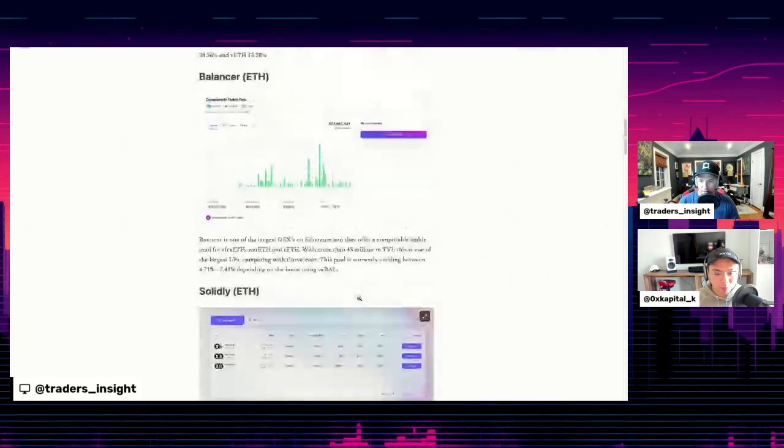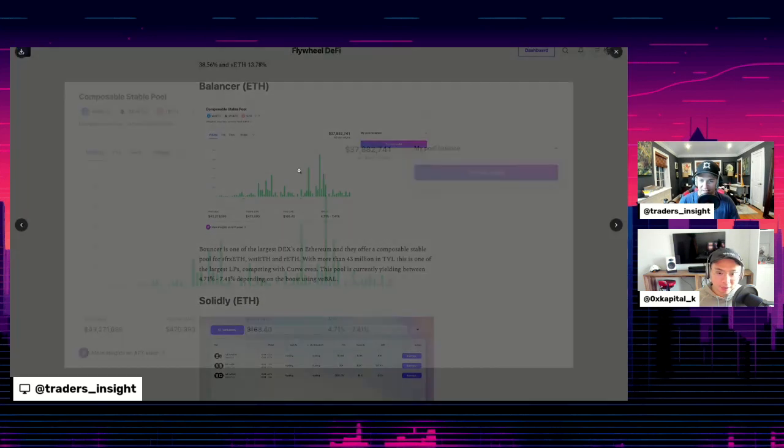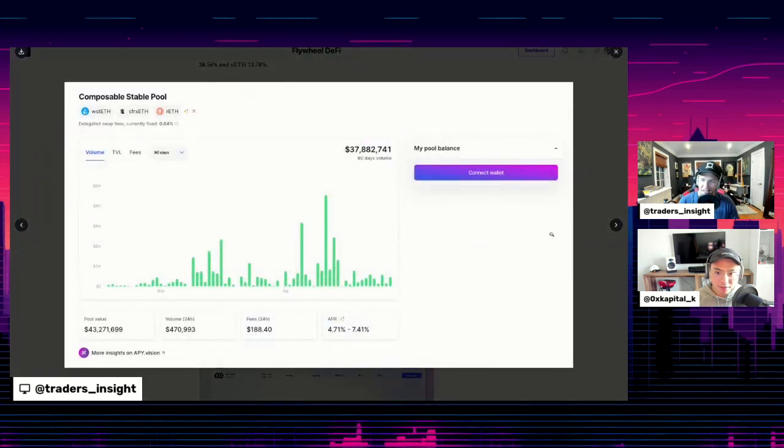Moving on, the next one is the balancer pool. Did you know there was a balancer pool with SteakFrax in it? No, this is new to me. I didn't recognize this. Yeah, I think I'd forgotten about this one. This one doesn't get a lot of love, but when we look at it, it's one of the largest LP pools. Oh shoot! Yeah, wow.